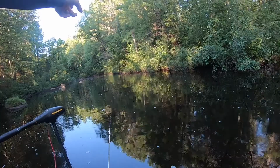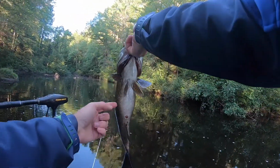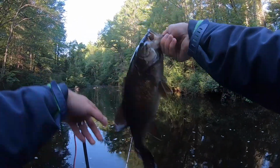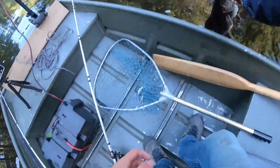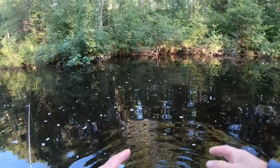I drove my boat as far as I could up to these boulders and rocks here. This is a fat fish too. You can see it's been eating really well. So that's really cool. Okay, we're gonna let this guy go. That was a nice fish. That was a really good way to start the morning.